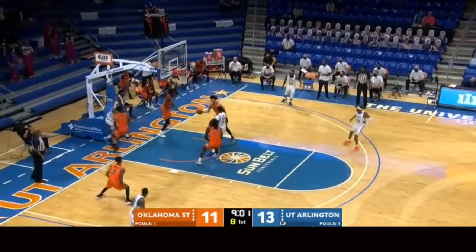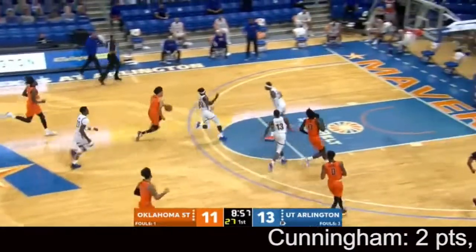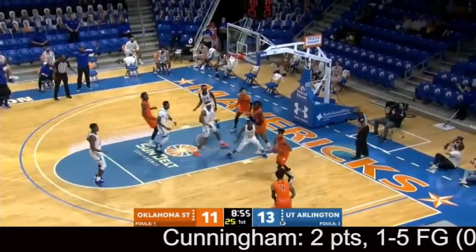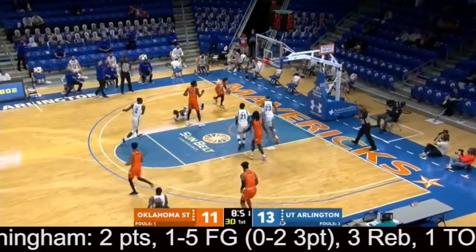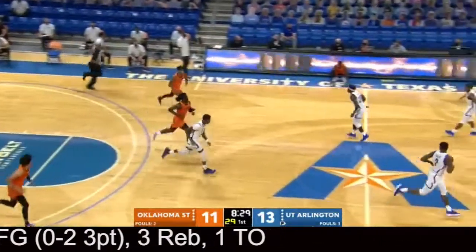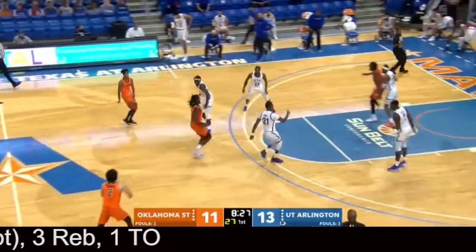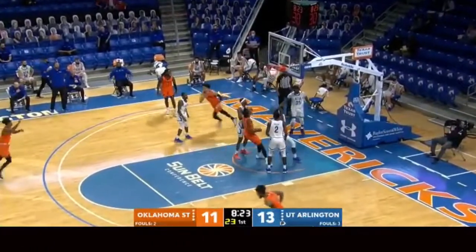There's a drive. Phillips tried the stuff, couldn't finish it. Love the energy by Jordan Phillips. Here comes Cunningham. He dishes, and it finds its way to Donovan Williams, and the freshman is a little long with it. And a foul underneath. Anderson runs it out for the Cowboys. Cunningham down the lane with the left hand scores.